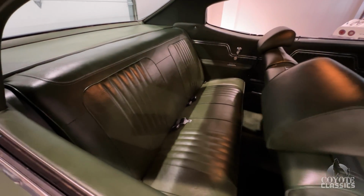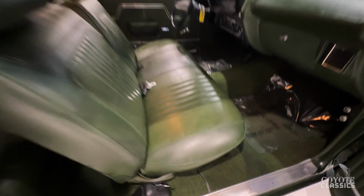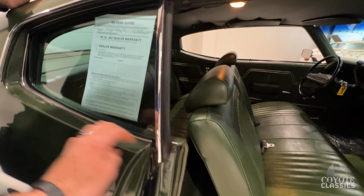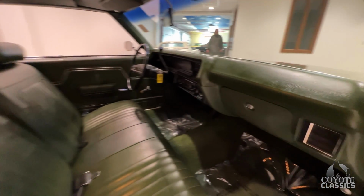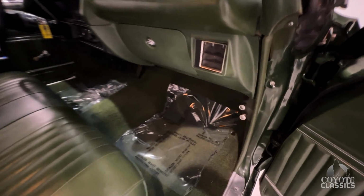Back seat is excellent. Passenger seat is fantastic. Yeah, the windows all go up and down super smooth. The rubbers are even good here, and the glass is clean. We're going to go ahead and take this thing for a ride here in just a few minutes, so you'll know how nice it drives.